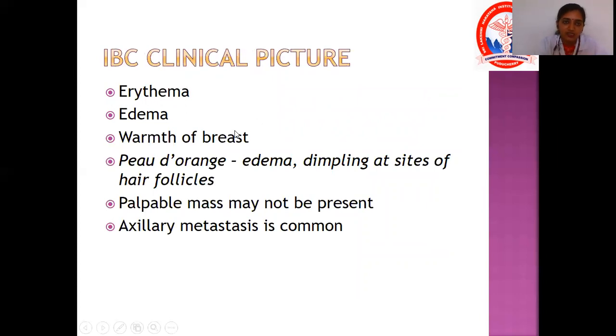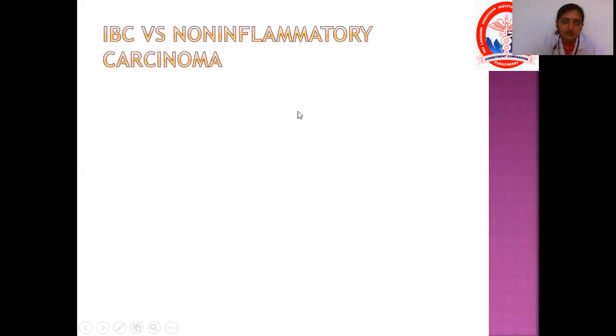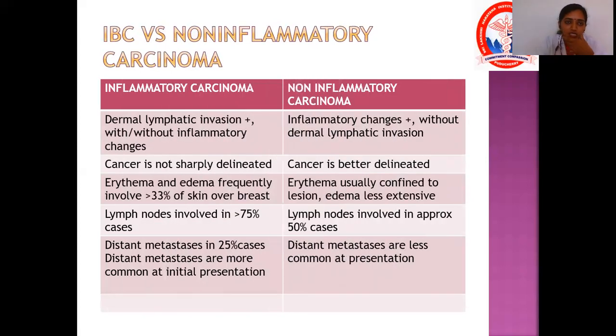The patient will have erythema, edema, warmth of the breast, and a peau d'orange appearance. A palpable mass may or may not be present, and metastasis is common. In such patients, mammography actually shows no abnormality, and there is presence of tumor cells within the dermal lymphatics. So these are the differences between inflammatory and non-inflammatory carcinoma.